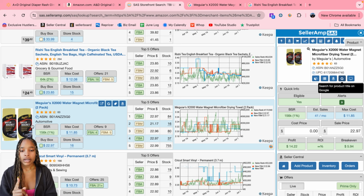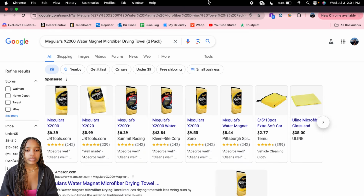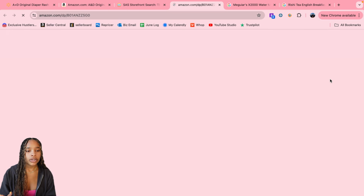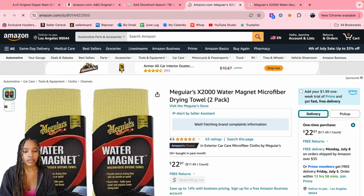So look at the title, the picture, and the max cost. Those are the first 3 things that you should be looking at. So this looks like the same one. If not, we can go closer. We can open up the Amazon listing and see it for ourselves. Okay.